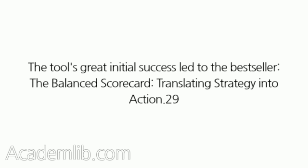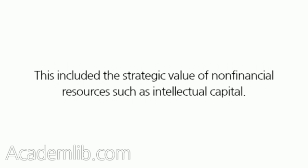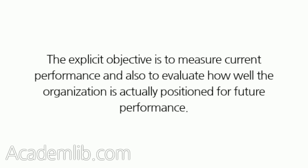The Balanced Scorecard filled a void that using financial measures alone left when assessing competitive and corporate strategy. This included the strategic value of non-financial resources such as intellectual capital. The Balanced Scorecard does not ignore the financials. Instead, it adds 3 more dimensions to the strategy assessment and planning processes, including customers, organizational processes, and learning and growth. The explicit objective is to measure current performance and also to evaluate how well the organization is actually positioned for future performance.